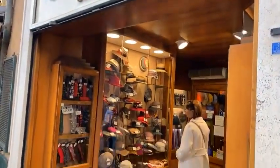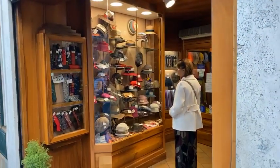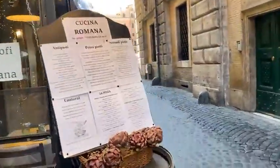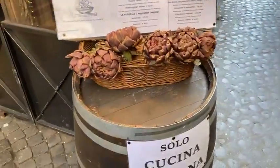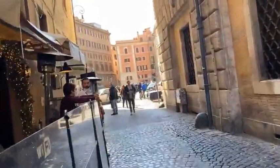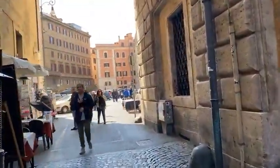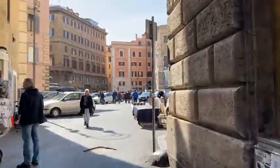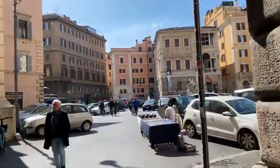This is a very old-fashioned shop selling hats. In the 90s, everybody wore hats. It was sort of like something in the past. And oh, look, they're doing the carciofi. It's artichoke season. Rome is very famous for its artichokes in the Jewish style, which is kind of fried. I like artichokes in all the ways, though.